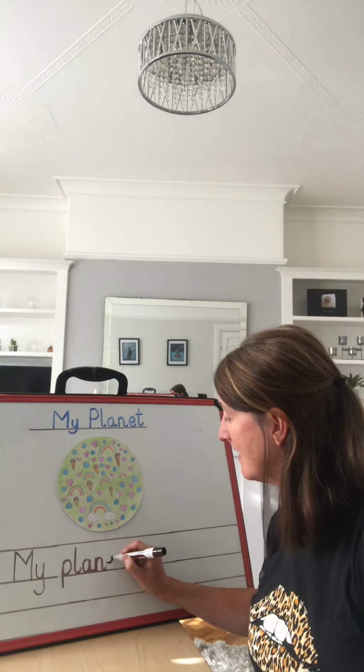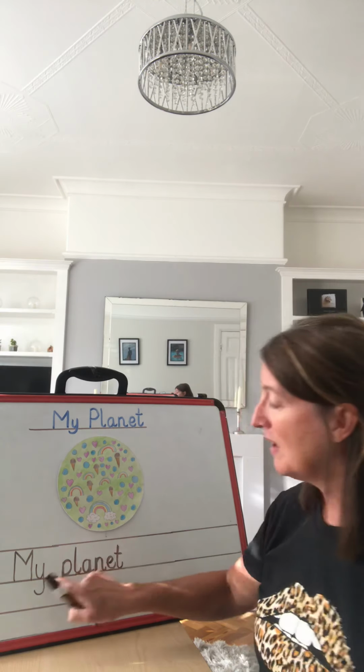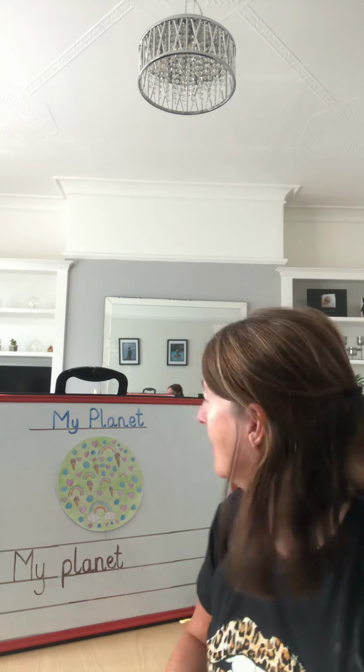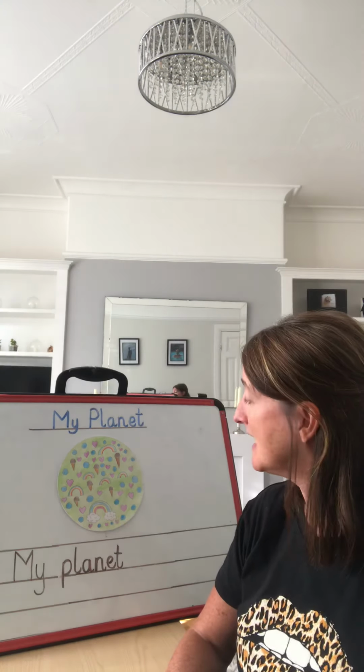Planet. So my planet is spotty and has rainbows. I'm not sure if I changed the centres a bit, but my planet is spotty and has rainbows.